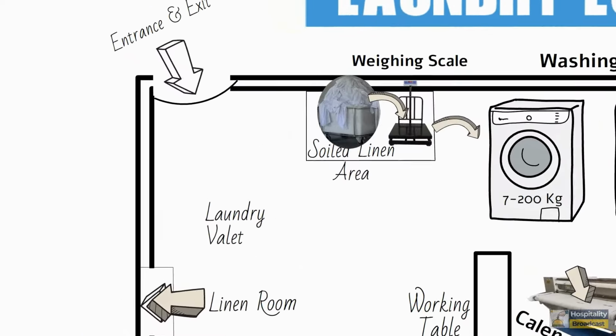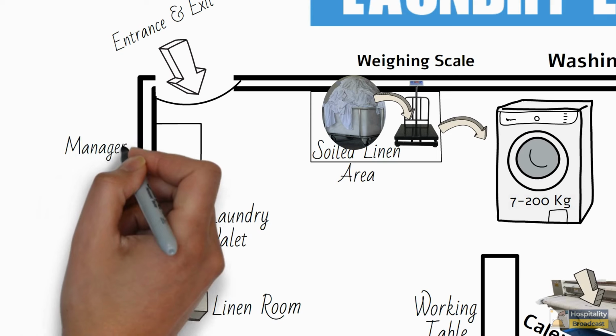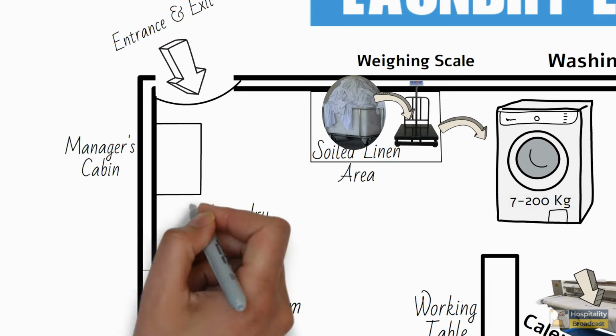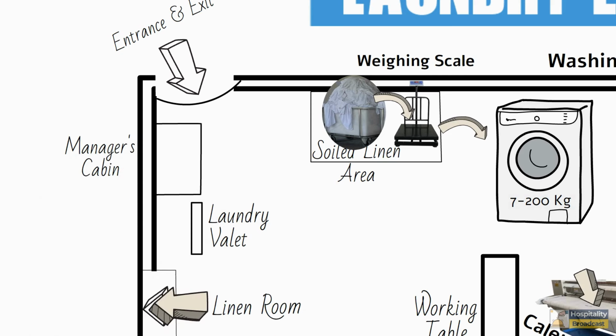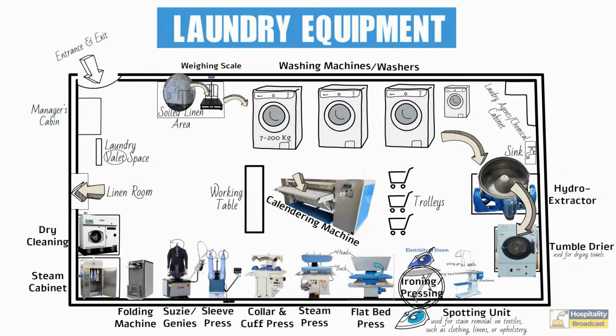Now here at the entrance you might find laundry in charge or manager's cabin. Next to this you may also find laundry valet space, either a cabin or a long desk with wardrobes at the back. Valet is the employee who is primarily responsible for handling guest laundry. Well guys, I hope now you have basic idea of laundry layout and equipment used.